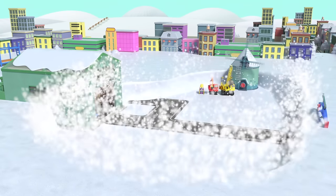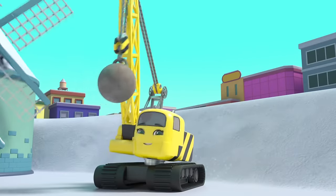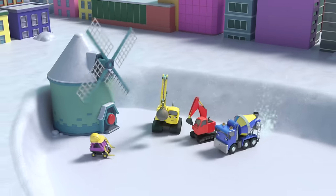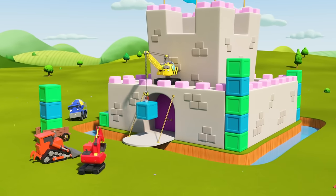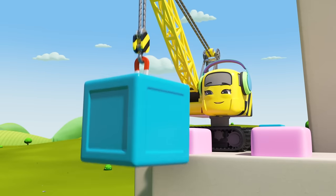Whoa! The windmill is blowing all the snow away. Great work, everyone. Now, they have time to play. They can all slide down the snowdrifts. Hooray! Look, it's the construction crew, and they're building a castle. Digley is directing Dazey as she lifts a big heavy block and puts it in place.